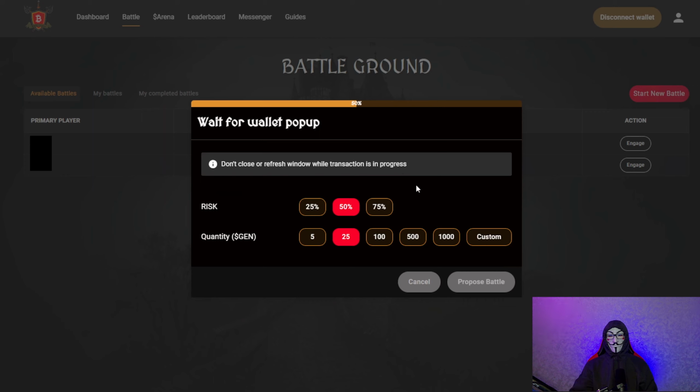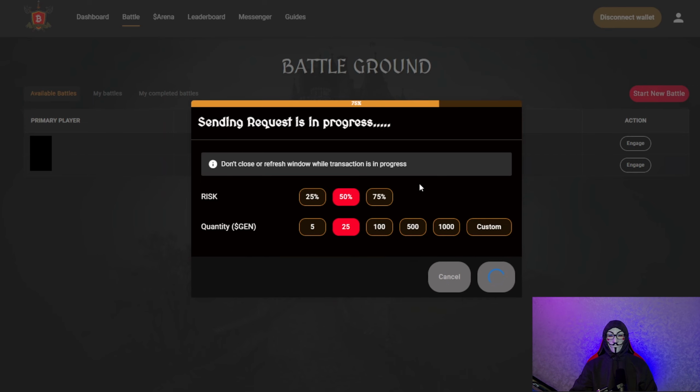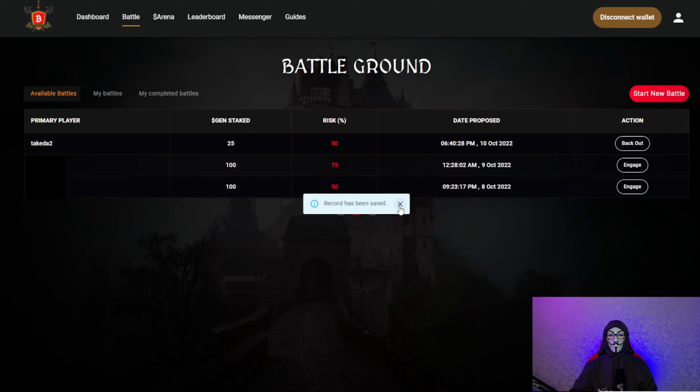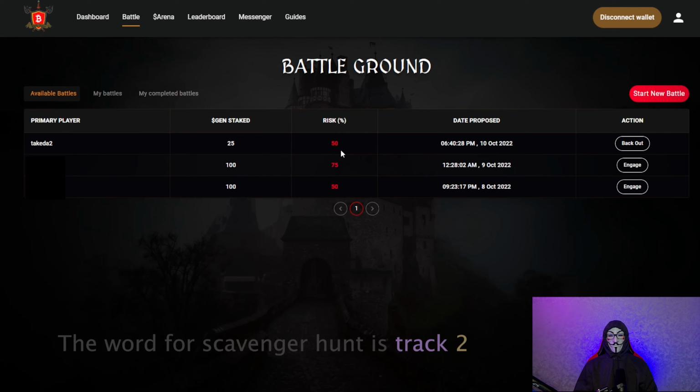And once it does, we'll see on the battleground here, there it is, transaction confirmed. Okay, great. So there is my username that we created. Gen staked is 25, and the risk is 50. Now, am I getting paid for staking? No, because you're not in a battle yet. Someone has to pick you, okay?